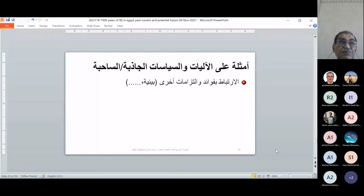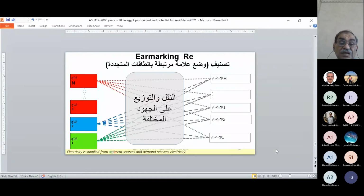As I said, in some of the projects, the environmental benefits might be transferred to a competitive edge regarding exports of products and so on. Earmarking the renewable energy sources is a potential way, and there is a bit of research in that area for earmarking renewable energy sources.